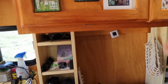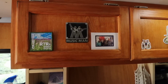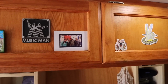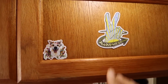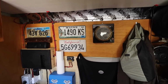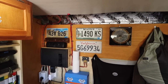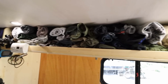And then overhead storage for most of my kitchen stuff up here. Got a few pictures. That's Kelly with my folks when they came out to Quartzsite. Starting a little sticker area here. Oh, there's Frank. This is my new Away We Go Peace logo sticker. Kind of starting a little license plate wall up here. I don't know if that's going to continue to grow. A couple people did gift me an Alaska plate, a New Hampshire plate, so those may end up going up soon. Clothes storage is all above the bed here.